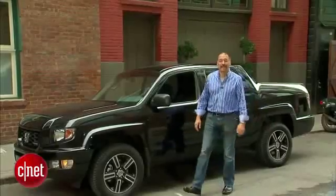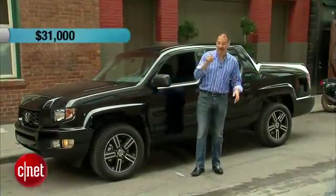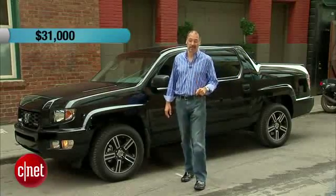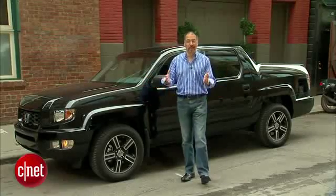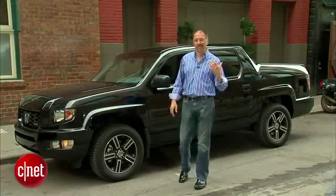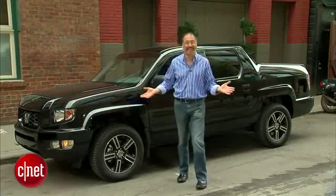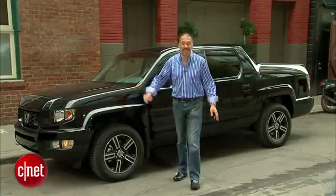Okay, pricing a Ridgeline Sport's real easy. Just go buy it. It's $31,000 delivered. You'll probably pay quite a bit less because typically they don't sell worth a damn, so discounting's not unheard of. In terms of tech options, you can add XM radio for $300, rear backup sensors for $450. Both of those are dealer installed. There are no CNET style factory options. Anything like moonroof, nav, rear camera, Bluetooth, you have to go to the RTL trim level.